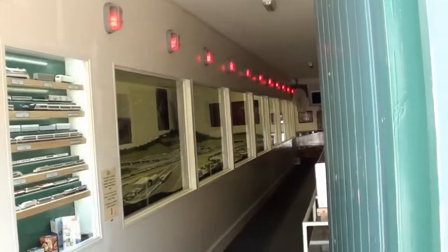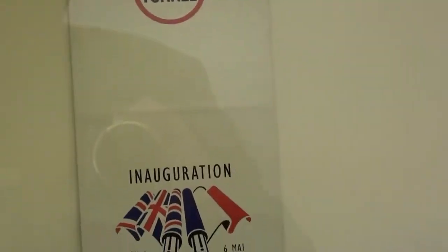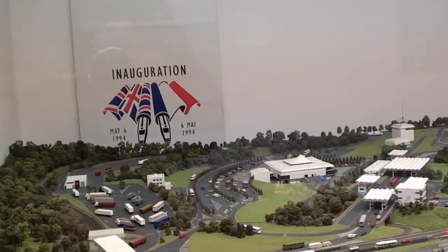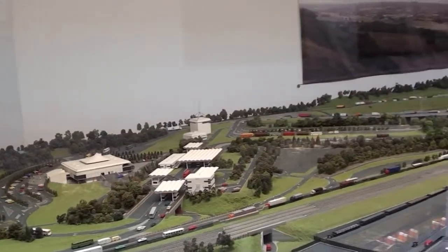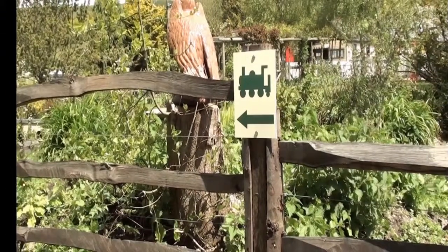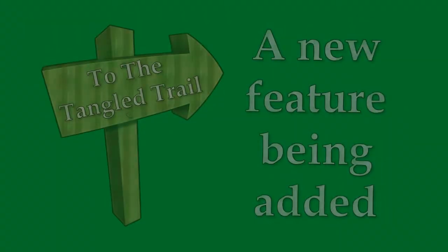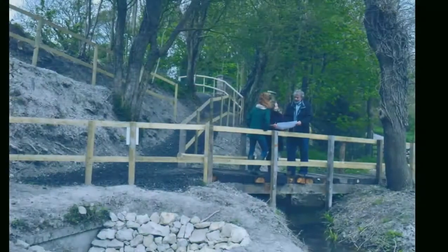Housed within this museum is a model layout of the Elham Valley line, together with a scale layout built by Eurotunnel showing the Folkestone terminal. New features are always being added for everyone to enjoy.